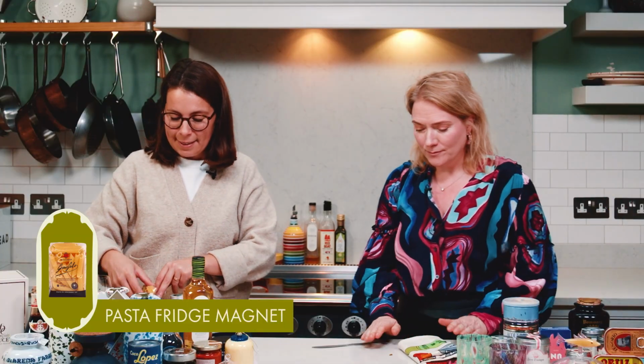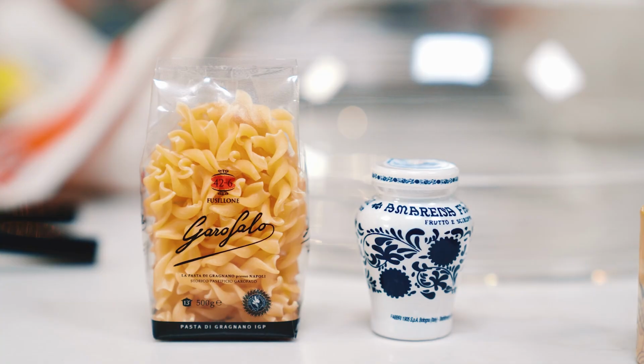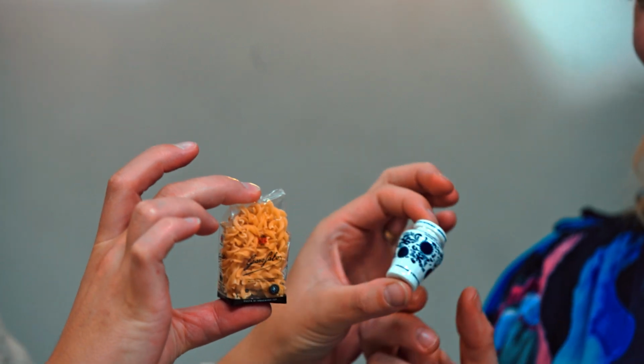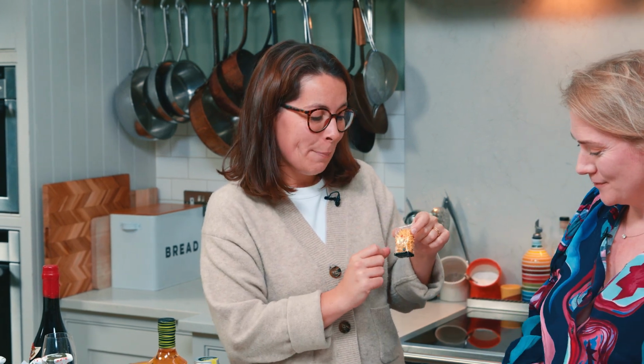Next up, something a little different. These are really fabulous food-inspired magnets. They are so fun. There we go. Where's that big one? There. So we've had so much fun with these magnets. They're like lovely collector's items. They're just something fun, something tongue-in-cheek. I particularly love these pastas because the pieces of pasta are loose. So it really is a very miniature bag of pasta to have on your fridge.